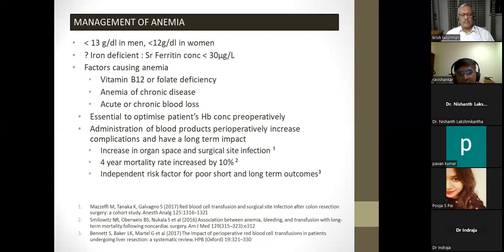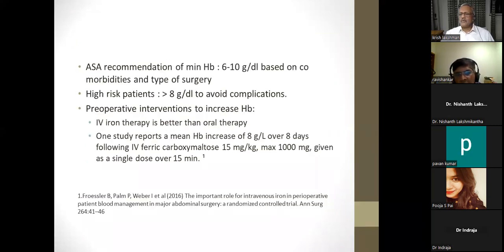One is vitamin B12 or folate deficiency, anemia of chronic disease, acute or chronic blood loss. And it is very essential to optimize a patient's hemoglobin concentration preoperatively. Like we have already discussed in the previous class, administration of blood products perioperatively increases complications and has a long-term impact. Studies have said that there is an increase in organ space and surgical site infection. A 4-year mortality rate is increased by 10%, and it is also an independent risk factor for poor short and long-term outcomes. All right. One sec, Pooja.